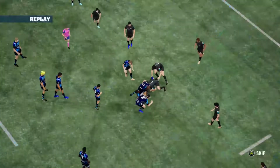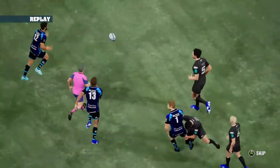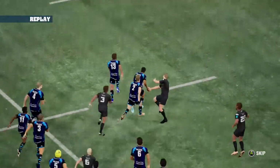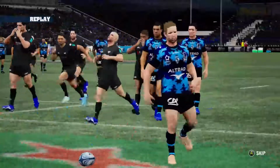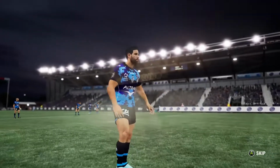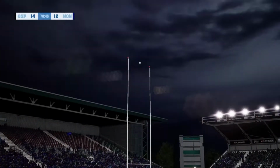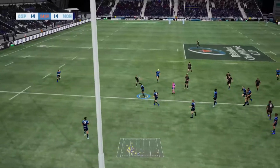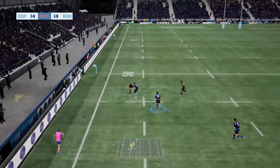With the moments dying down, the chances fading away, bang! Shoulders through one, fends on the second, and then shows great pace to go around the outside. Arthur Vincent, boy oh boy, he's something special. Minozzi with a minute to play, adding the extra 2 to tie it all up. And the chance for Vincent once again to possibly win this game here for Montpellier.